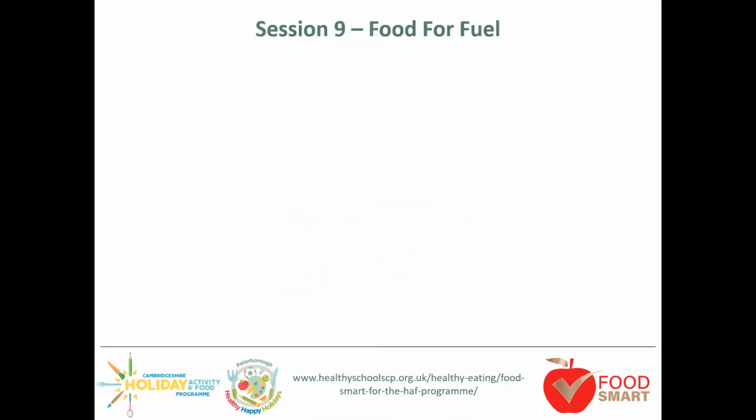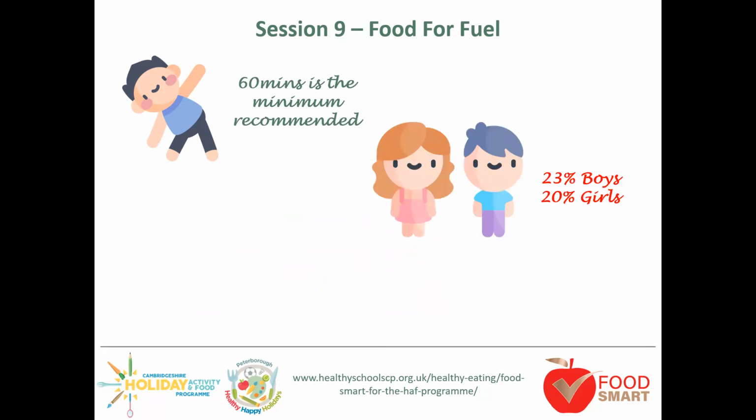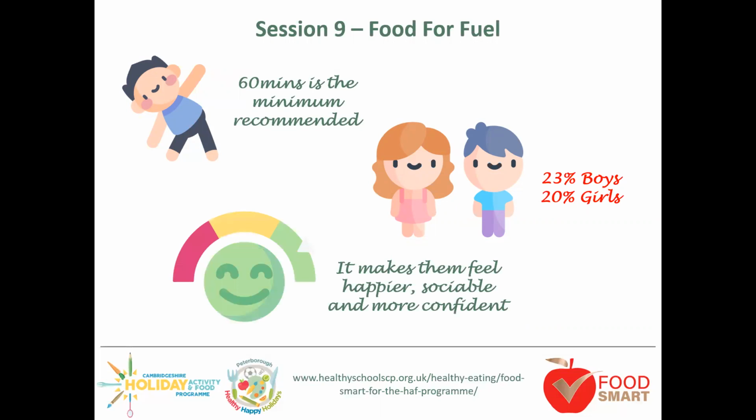And our final session is all about food for fuel. So it's recommended that children are active for at least 60 minutes per day. But we know that just 23% of boys and 20% of girls are meeting this recommendation. That's despite 93% of children saying they like being active, they like taking part in activities with their friends and activities that they like. But our diets are getting in the way of taking part in physical activities and children's willingness to want to try new things, even though the children in the survey said it made them feel happier, more sociable, and more confident.